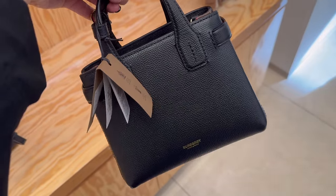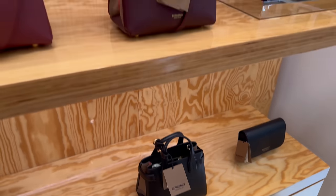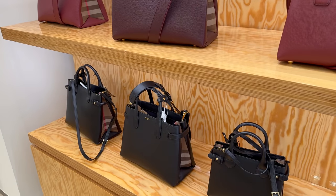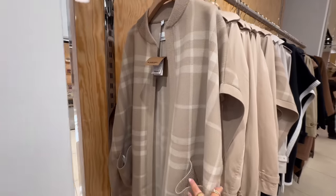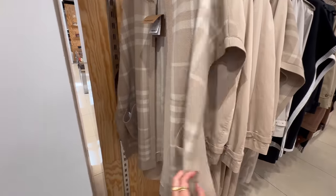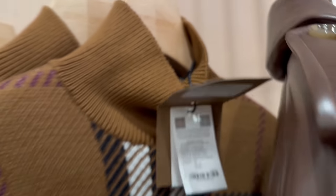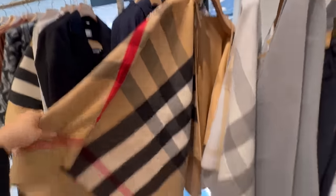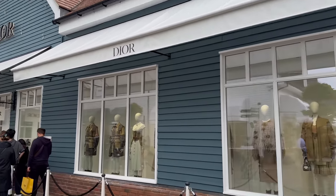This one is 765, unfortunately, no reduction. This is the smallest size, comes in burgundy, and then they have the large ones. Love this cardigan, it's like a poncho actually, very nice. Guys, they finally opened the big Dior store.